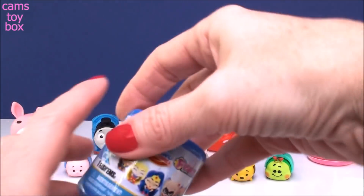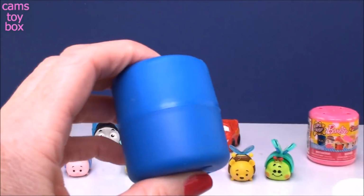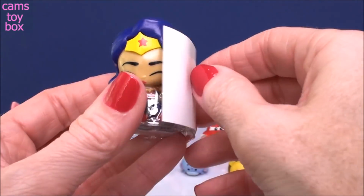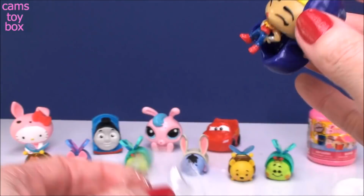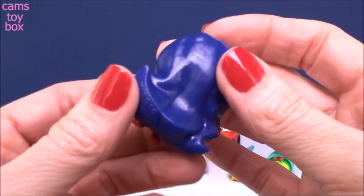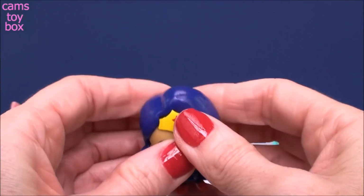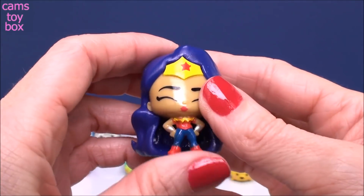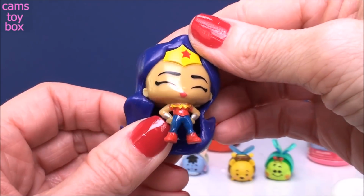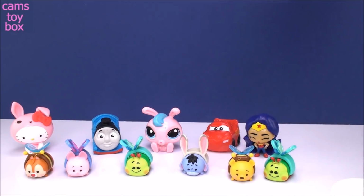Okay, next is the DC Superhero Girl Fashem from Series 1. Oh, we got my favorite. We got Wonder Woman. Check out how cool she is, right? Is she not fabulous? Oh my gosh, look at all that hair. She's amazing. Now, these are not squishy at all. These doll figure type ones, like the Barbie one I'm going to open next, they aren't very squishy. Their body is and their hair is, but their heads are super, super hard. But she's Wonder Woman, right? She's got to, like, stop bullets and stuff like that.